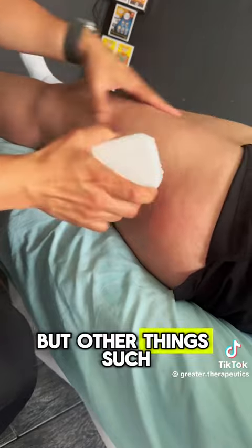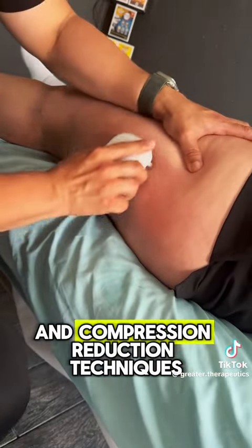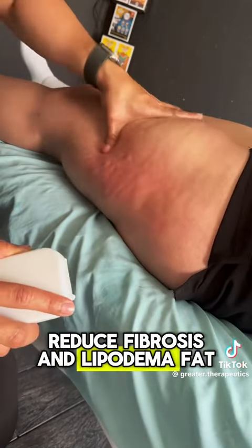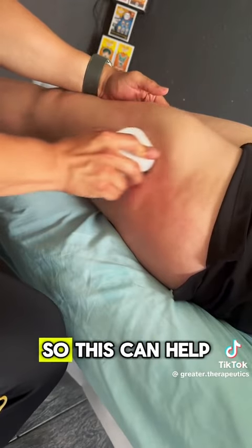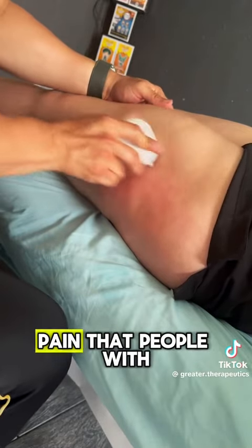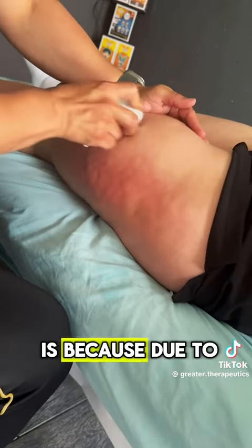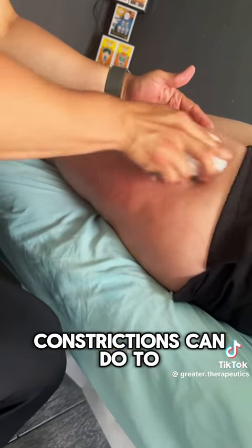But other things such as myofascial therapy and deep tissue work, Graston techniques, and compression reduction techniques have been shown to reduce fibrosis and lipodema fat, and increase blood flow to those tissues. So this can help reduce some of that pain that people with lipodema have. And the reason why is due to the fascia and what fascia constrictions can do to the body.